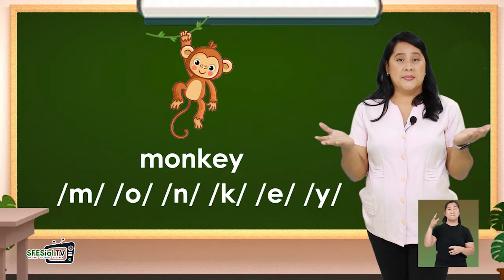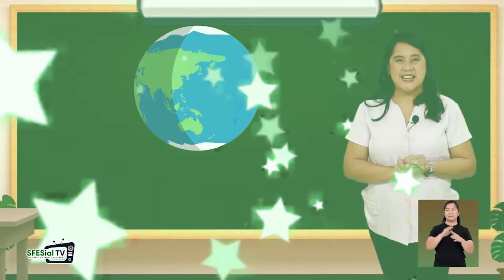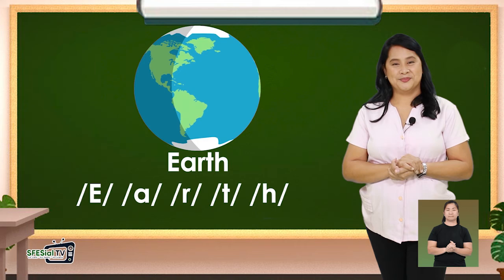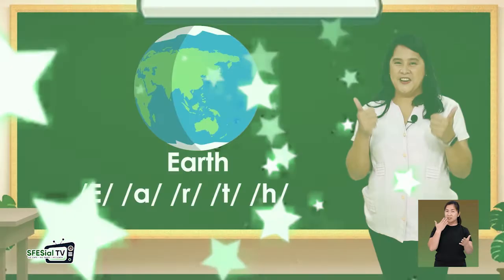Here is the third picture. Fantastic! It is the planet Earth. It is spelled as E-A-R-T-H. Kids, say the word again. Very good! Earth!